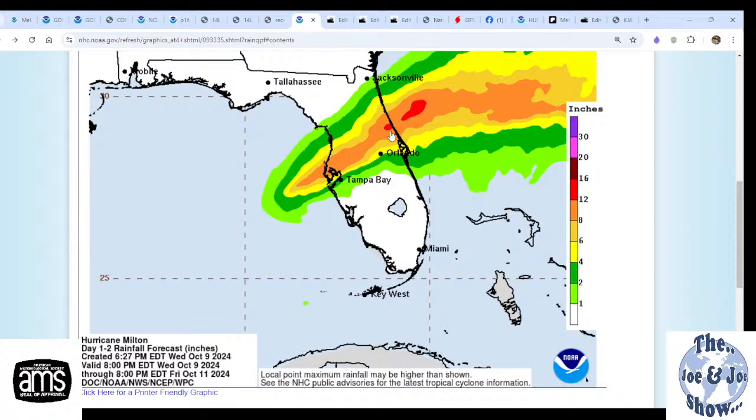This is on top of whatever rain has already fallen. Okay, but still 12 to 16 inches. That's in the next 48 hours. That's a pretty damn heavy amount. No doubt, no doubt. And this was updated. I'm just trying to see what time they did this. Oh, I think they did this at 6:27 p.m. tonight. So this is a recent forecast from an hour and a half ago. WPC. An hour and a half ago.